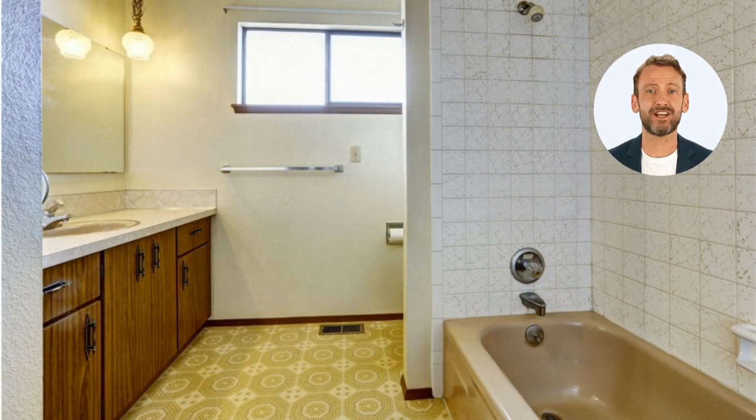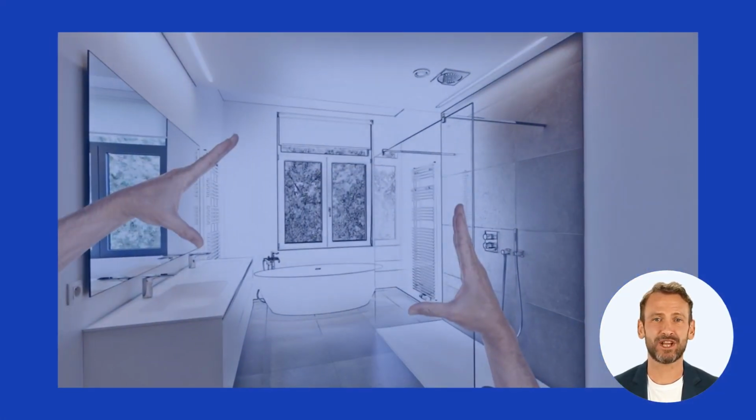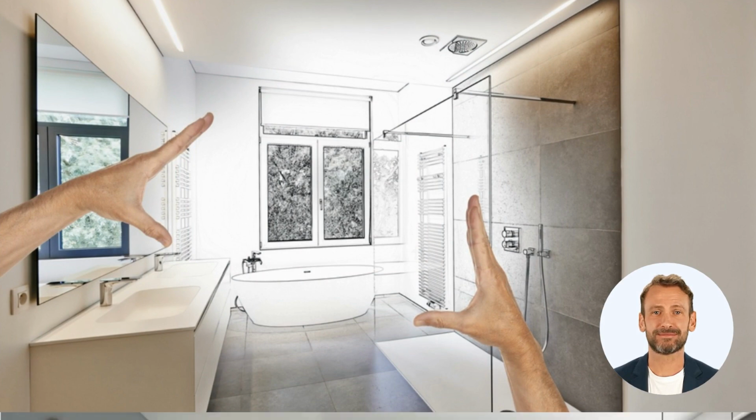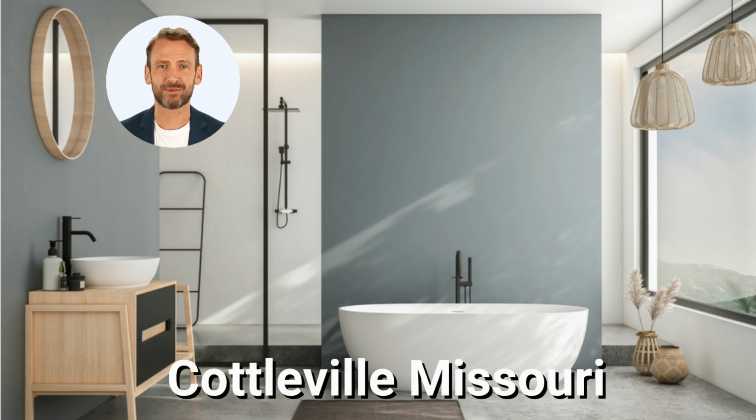Are you growing tired of your outdated bathroom design? Would you like a walk-in shower installation provided by professionals? If so, and you live in Cottleville, Missouri, then you've come to the right place.